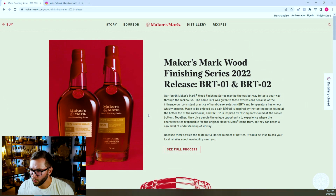Our fourth Maker's Mark Wood Finishing Series may be the easiest way to taste through the rack house. The name BRT was given to these expressions because of the influence our consistent practice of hand barrel rotation, BRT, and temperature has on our whiskey process. Made to be enjoyed as a pair, BRT-01 is inspired by the tasting notes found at the hotter top of the rack house, and BRT-02 is inspired by tasting notes found at the cooler bottom. Together, they give people the unique opportunity to experience where the characteristics responsible for our original Maker's Mark come from, so they can reach a new level of understanding of whiskey.